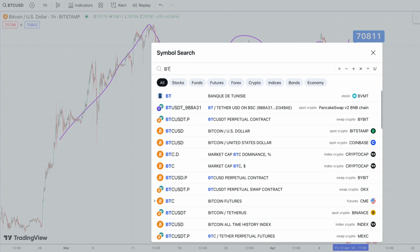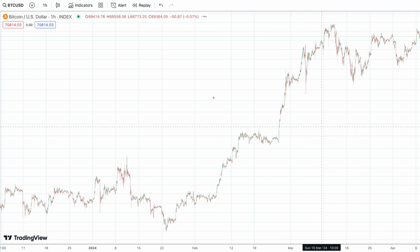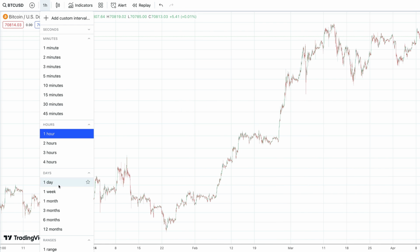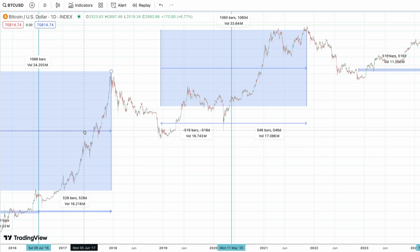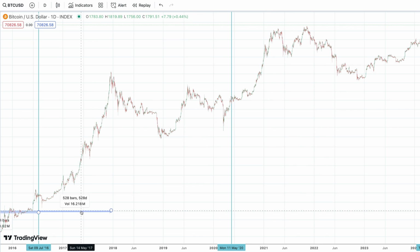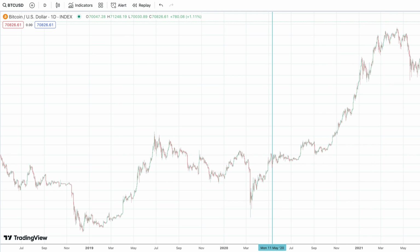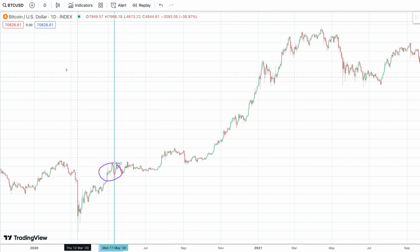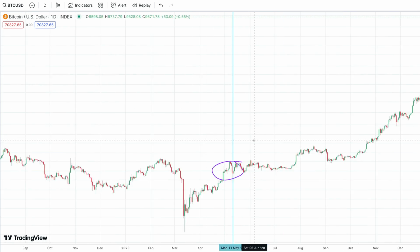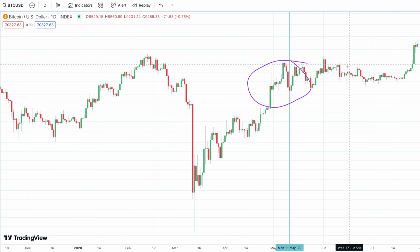If I bring up my Bitcoin halving chart here, I have marked the halvings on this Bitcoin chart. You guys can see that. Let me get rid of some of this stuff just to show you what I mean. So let's take a look at the 2020 halving right in here, guys. 2020, that line marks the day, okay? This was the halving day, and then right after that, you can see there wasn't really too much price action here.